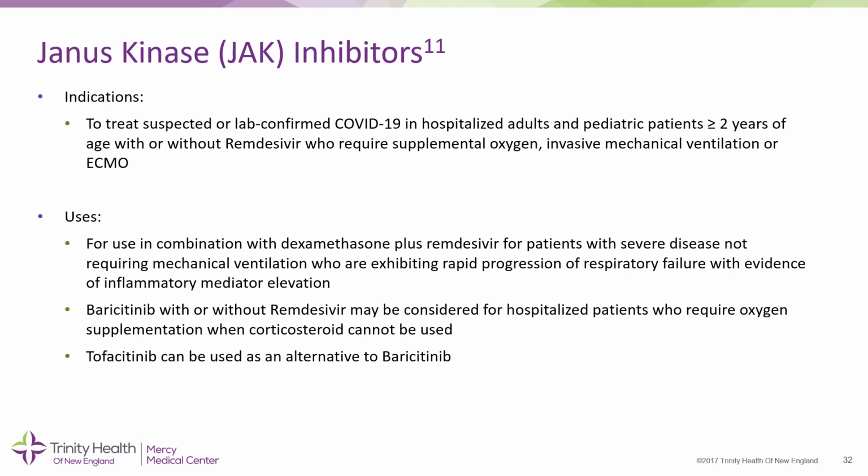For uses, this class of drugs is used in combination with dexamethasone plus remdesivir for patients with severe disease, not requiring mechanical ventilation, who are exhibiting rapid progression of respiratory failure with evidence of inflammatory mediator elevation. Baricitinib with or without remdesivir may be considered for hospitalized patients who require oxygen supplementation when corticosteroids cannot be used. Tofacitinib can be used as an alternative to baricitinib.